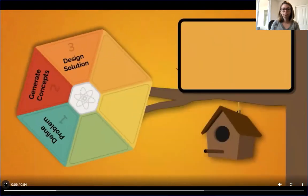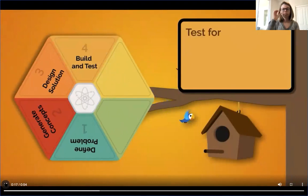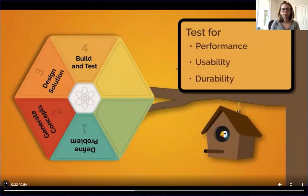The fourth step of the design process is to develop and test a solution that follows their design. During this step, designers build and test their solution. They test its performance, usability, and durability, and they collect and analyze the test data. If the test data indicate a flaw in the design, the designers must return to a previous step in the design process to modify or improve their design.